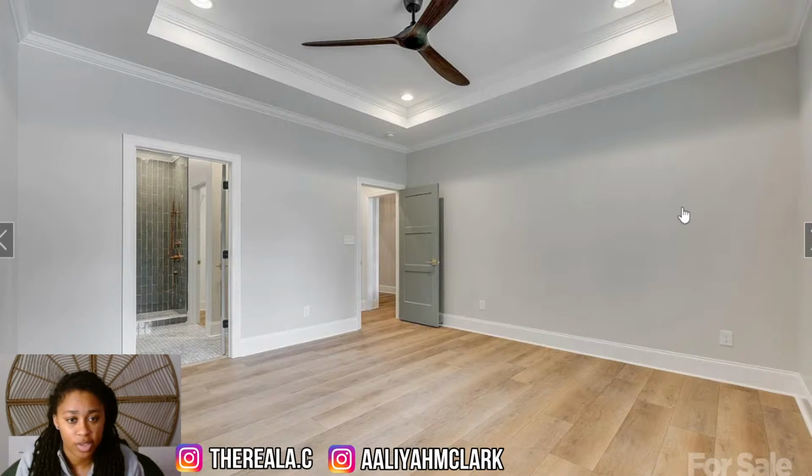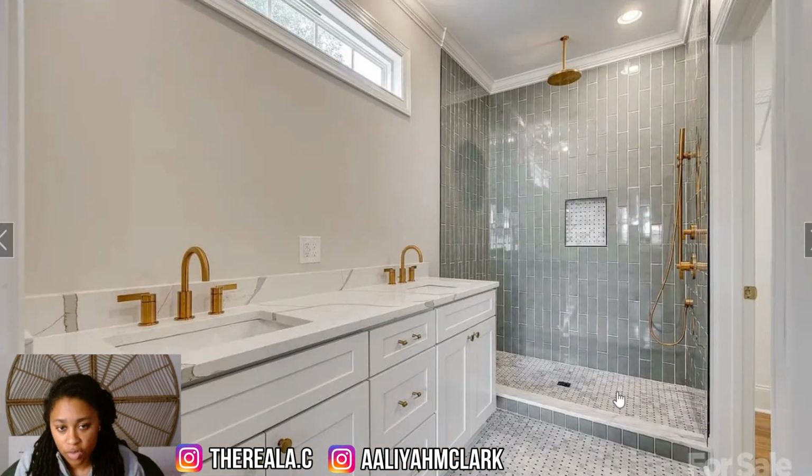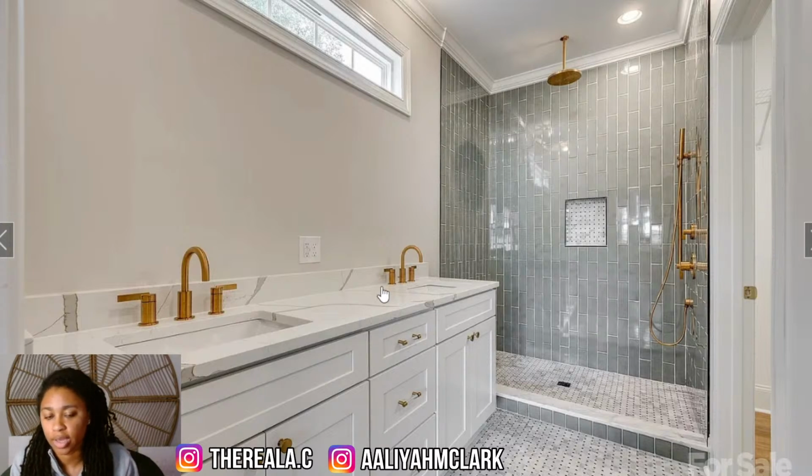I like this green door. The bathroom looks really, really nice. I'm not a fan of the marble countertops, but a lot of people like that look for some reason. But I feel like I've said in multiple of my videos that people use this pattern or that marble look in order to make it look like luxury. And I'm like, why can't we just find something else? You know what I mean? I do like the tiling though. I like the gold accents.